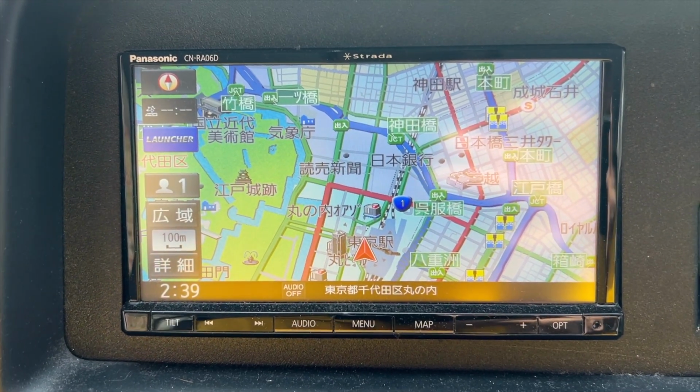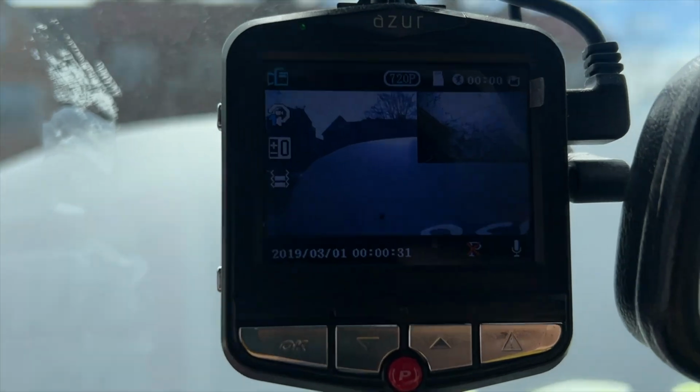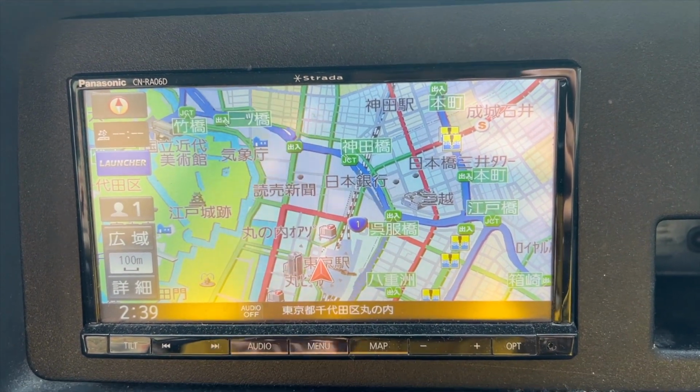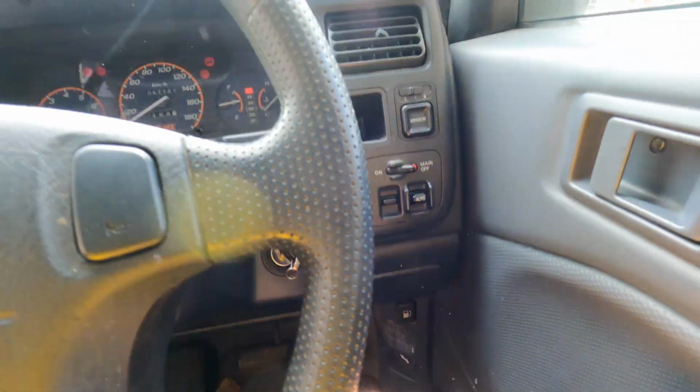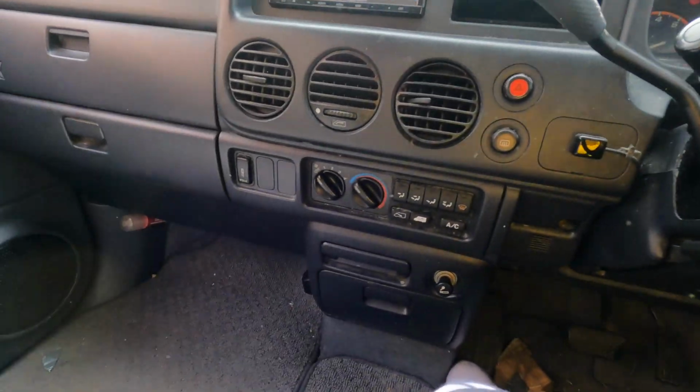I don't care if it doesn't work. I don't care if it has no function. This, including the dash cam, great touches. It has a front and rear dash cam at that. But this guy, automatic, JDM points. AC, of course, power windows in the front. I'll show you guys under the engine bay in a second, but it's automatic. Shifter right here. It's smooth.